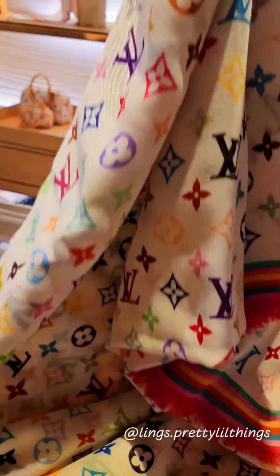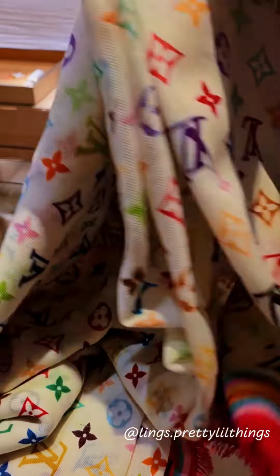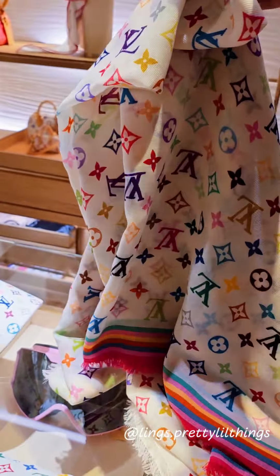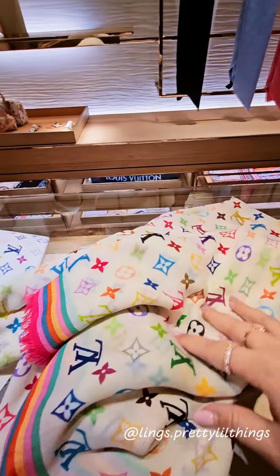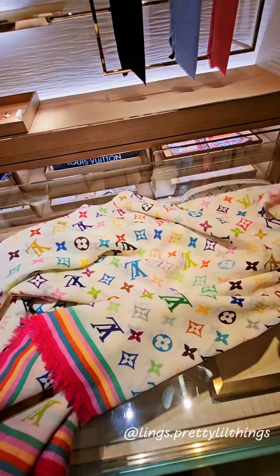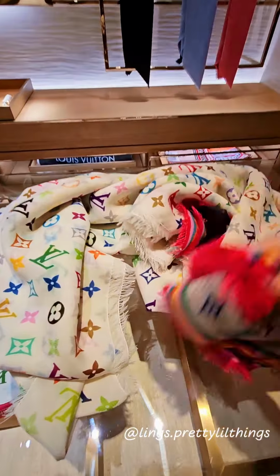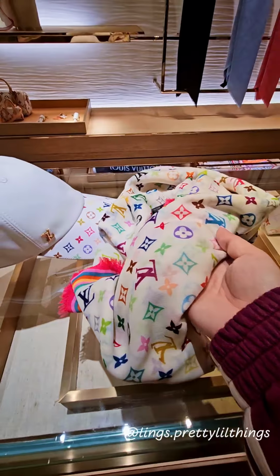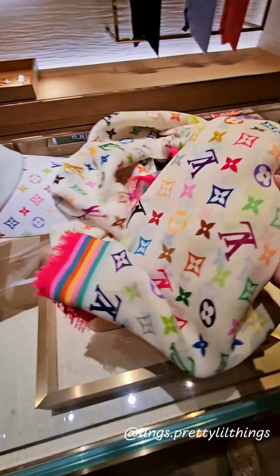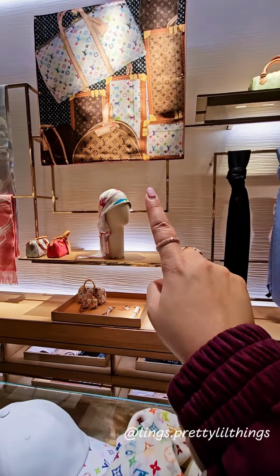Actually, I might want to get this shawl. I didn't order it, but I was looking at it. I might consider it. What do you guys think? Looks kind of yellow compared to, maybe it's the lighting. I think it's the lighting. That's the one I got.